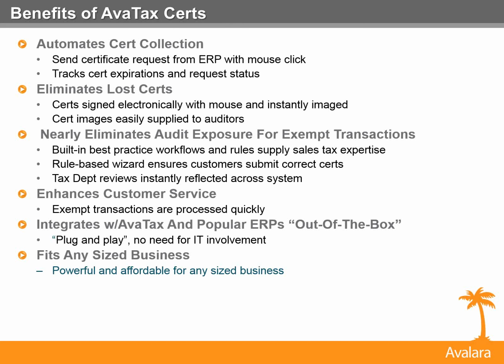You're going to eliminate an awful lot of exposure for exempt transactions because, again, if you've integrated the exemption certificate solution with Calc, then we're turning the taxability flags on and off based on the certificates that are on file, whether they're expired or invalid. You're enhancing your customer service. Exempt transactions are processed quickly. And again, you can integrate it with popular ERPs. And it fits any size business. We've got some fruit companies that you guys are probably well aware of that actually use Avatax Cert. But then we've also got some smaller companies that may only have 50 certificates that they manage as well.